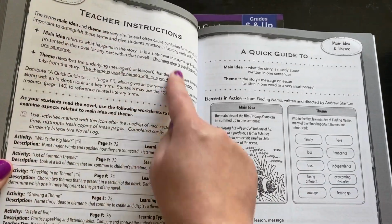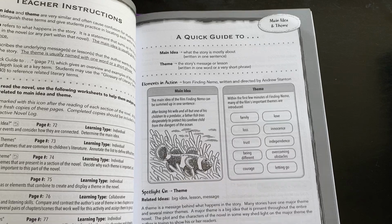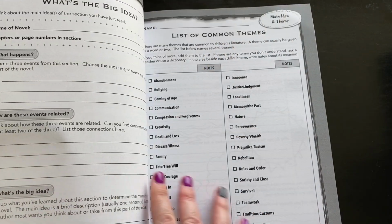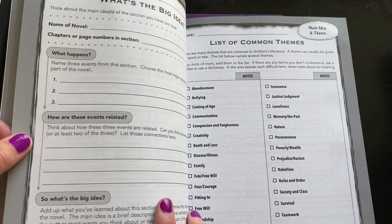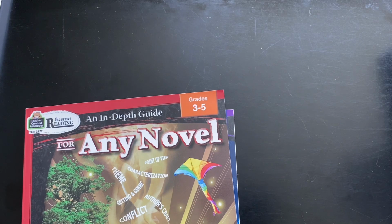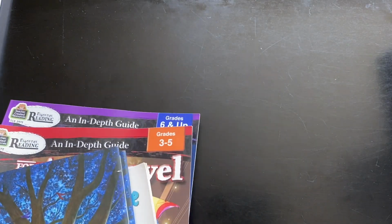At the beginning of each section, there's teacher instructions and some guides, and then a few different worksheets that you could copy and use as is, or you could use some of these things just as a basis for discussion. If English language arts is not your jam and you need a little guidance, this would be a great thing just to have to help guide you through what questions and things to talk about with your kid as you're reading.